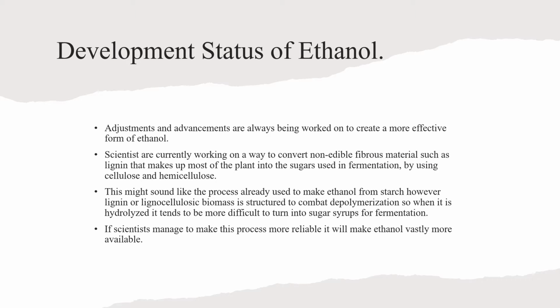Development status of ethanol. Adjustments and advancements are always being worked on to create more effective forms of ethanol. Scientists are currently working on a way to convert non-edible fibrous materials such as lignin, that makes up most of the plant, into the sugars used in fermentation by using cellulose and hemicellulose. This might sound like the process already used to make ethanol from starch.